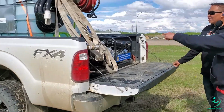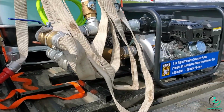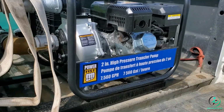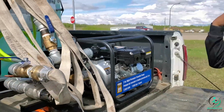What is this contraption? I call it a 2-inch high pressure fast attack fire caddy. A 2-inch what? 2-inch. The pump is a 2-inch high pressure transfer pump, and we have a 250-gallon tank. I built it so that if you're far away from a water source, you can go and draft off the nearest pond and fill up yourself, as well as other fire trucks and other water trucks also.